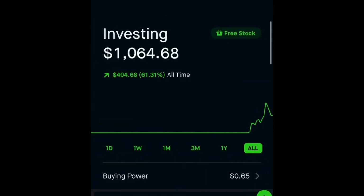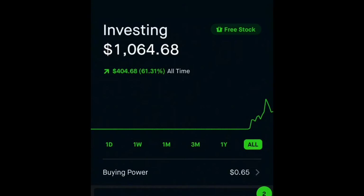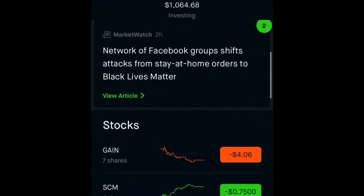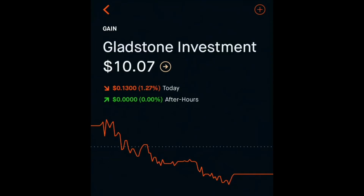So let's go ahead and take a look at our current stocks and see where they sit. I have these arranged from biggest loser to biggest winner. I'm a big believer in Gladstone and all they do, so I've been pumping money into Gladstone Investment each week. Again, I'm only putting $20 in each week.